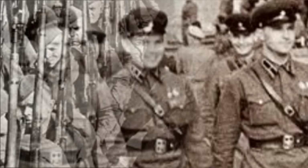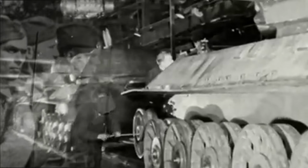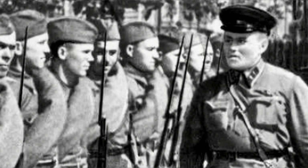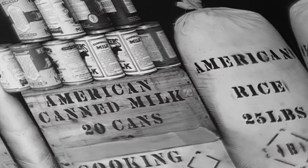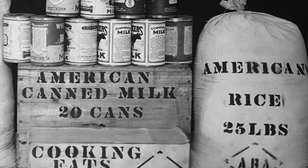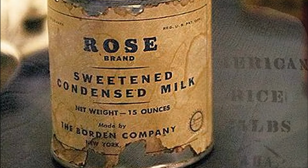In addition to canned meat, soldiers also received a variety of other Lend-Lease goods, such as sausage, canned goods, bread made from Lend-Lease flour, lard, bacon, chocolate, condensed milk, cigarettes, and tobacco. Most of the food came from the United States, although there were also supplies from Britain.